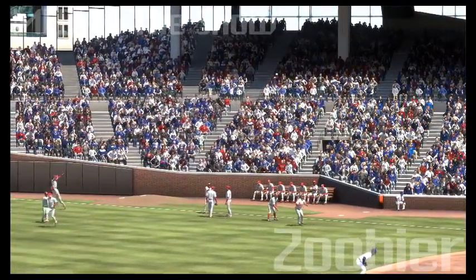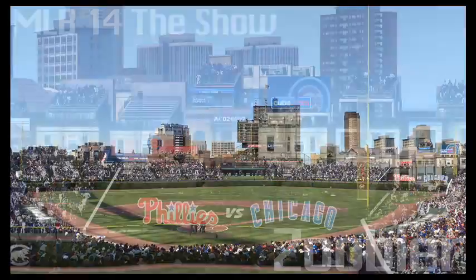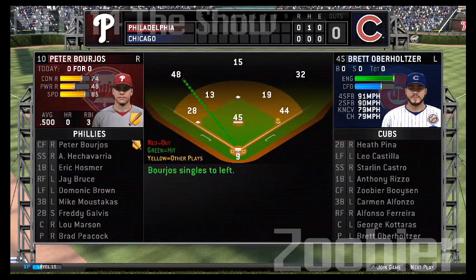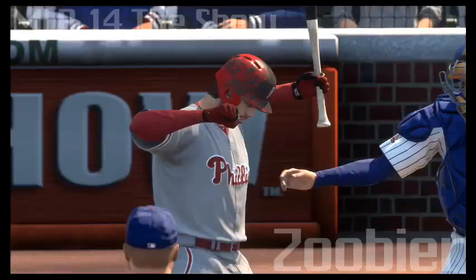This is the MLB pregame show. And we'll also give you a quick look at our two starting pitchers as you see their numbers right there.